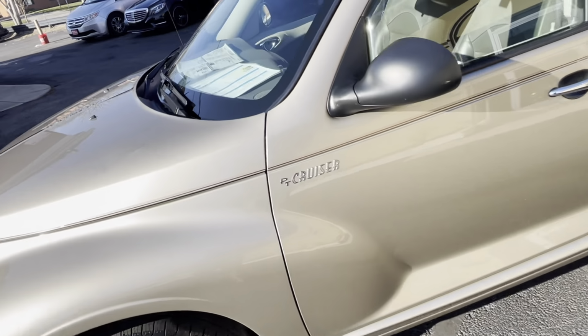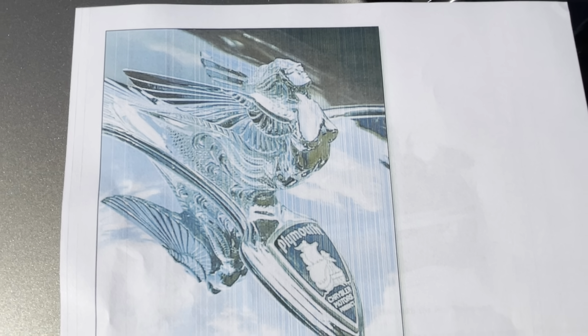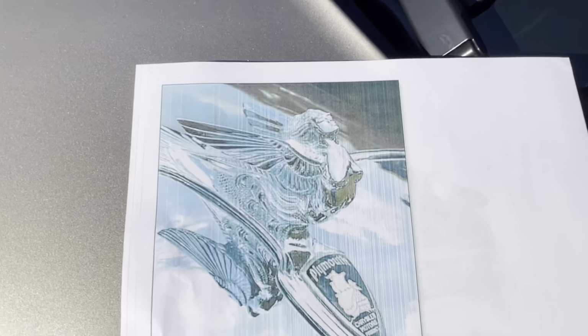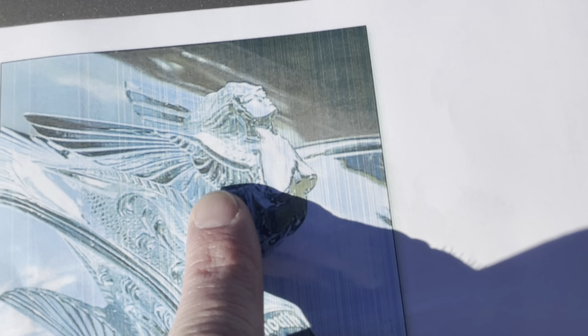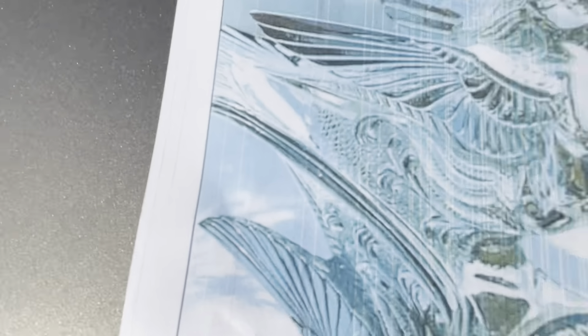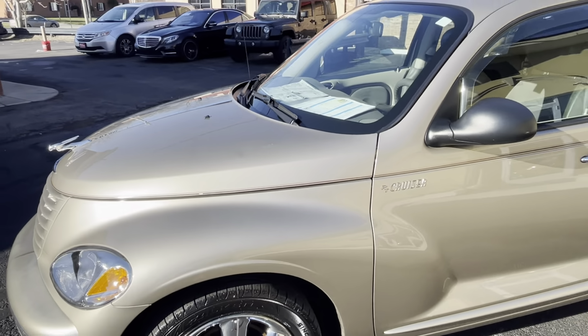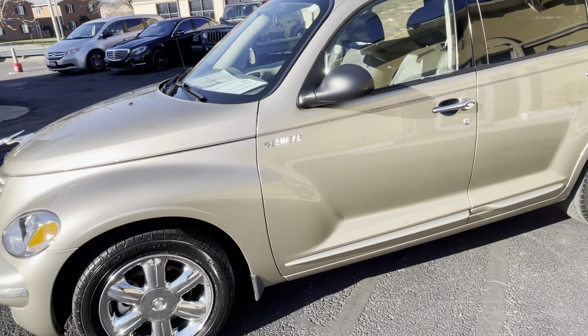And I want to show this picture from when I looked up here. That is apparently the original ornament. Look at that. I mean, it's definitely more majestic and even more beautiful than what's here. But look at the detail and look at the curved body and the wings and the mermaid-like tail there at the end. Very, very impressive. So this continues to read, over the years, these radiator caps have become known as the Flying Lady. Only the Fairbanks family knows who she really is.